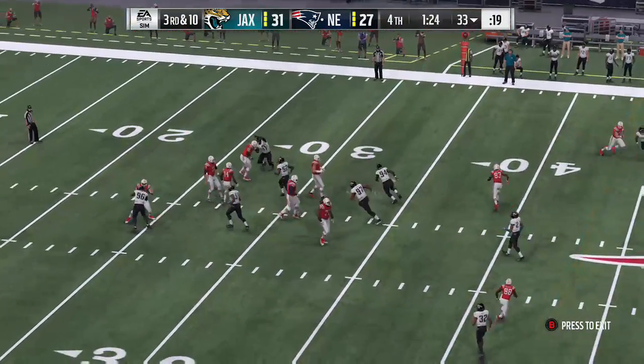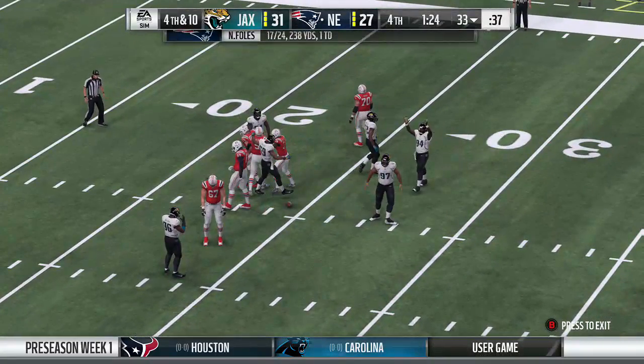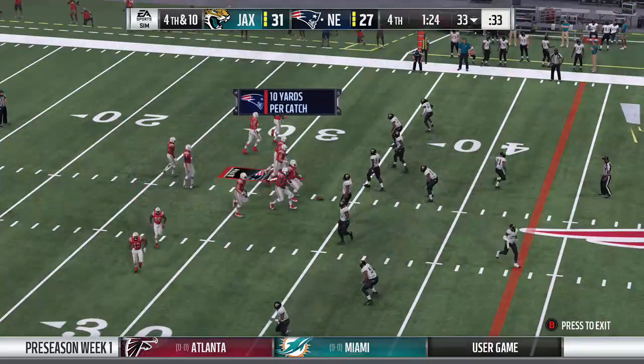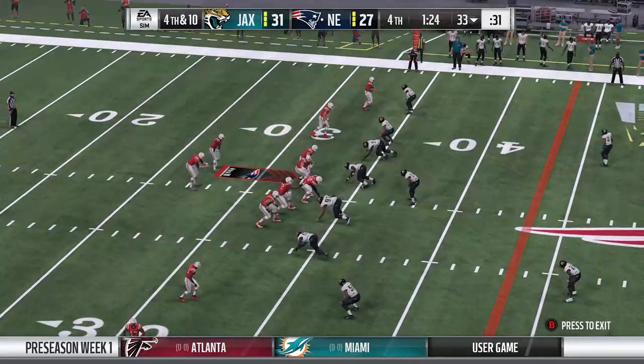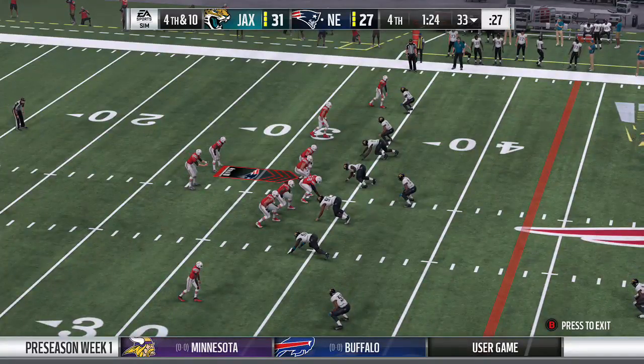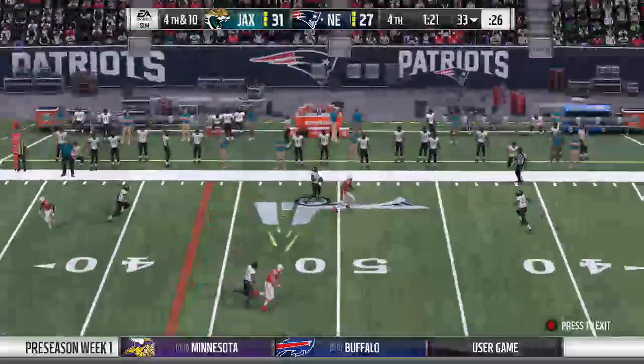To throw. And that's incomplete. This defense looking impenetrable now. 3 straight incompletions. They're giving him nowhere to go with the football. Maybe a little frustrated back there. Oh, there's no doubt about it. When you've missed on 3 straight, there's going to be some frustration. But now he's got to make sure that frustration is temporary.